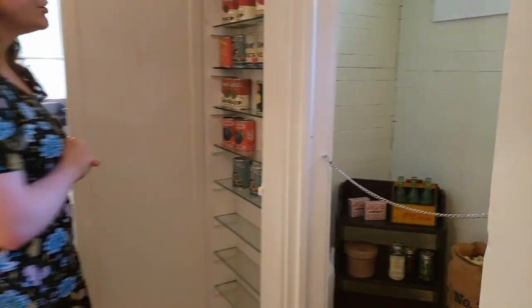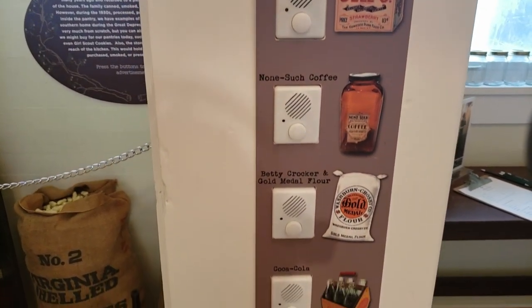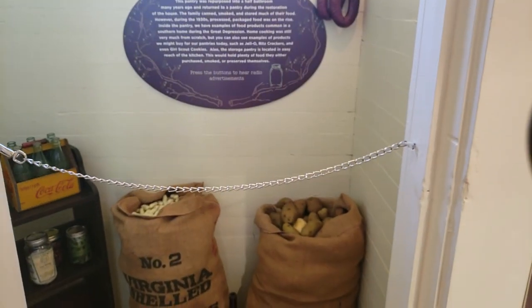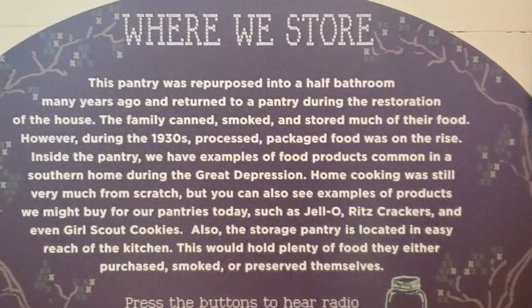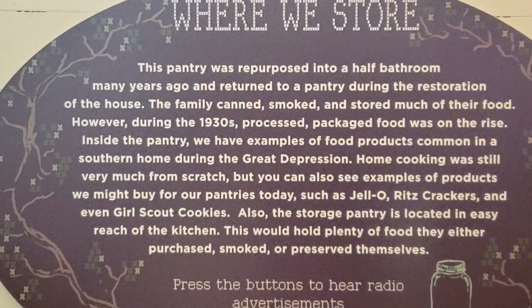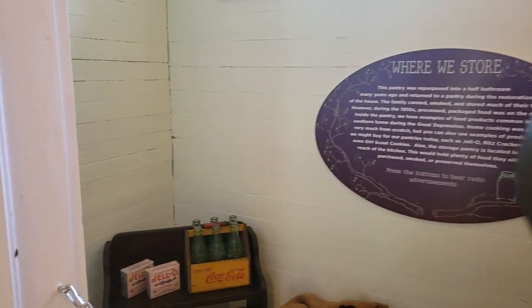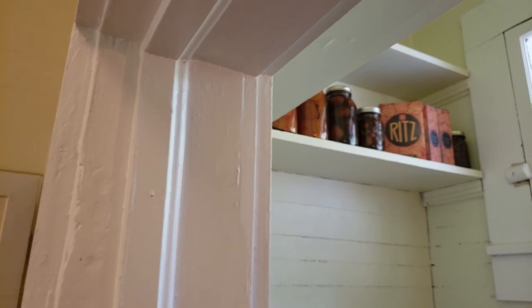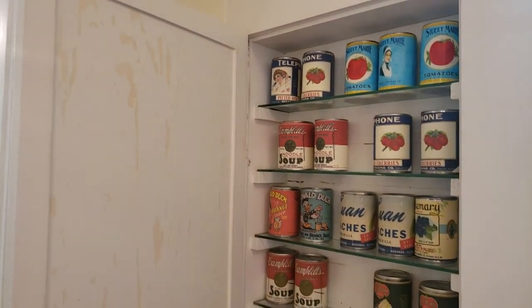And you can take a look at our pantry. We'd like to remind people that this was a time when many people would keep a home garden, and they would practice home canning as a way of saving money and making their own food. But also, this was a time when processed foods became popular, like Jell-O and Girl Scout cookies and Ritz crackers and things like that. And canned food. Yeah, canned food.